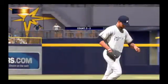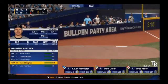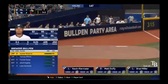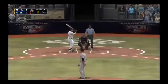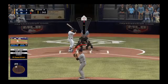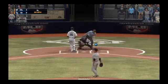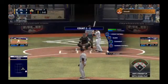Luis Perez takes the mound to try to get out of this mess. There are 2 on with only 1 away. Action now in the Milwaukee bullpen as they'll have a right-hander loosen up. Looking for the K. Here's the pitch. And he misses ball 4. So he comes out of the bullpen and immediately walks the first man he faces.